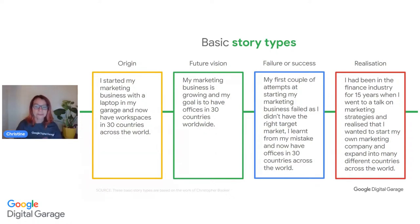All right, so we've got 4 different stories here. So let me start with the first one. The first is what we call an origin story. And as the name suggests, the origin goes back to the beginning. It goes a little like this. I started my marketing business with a laptop in my garage and now have workspaces in 30 countries across the world. It's pretty much the most basic kind of story you can tell, in that it starts at the very beginning and works its way through to now.